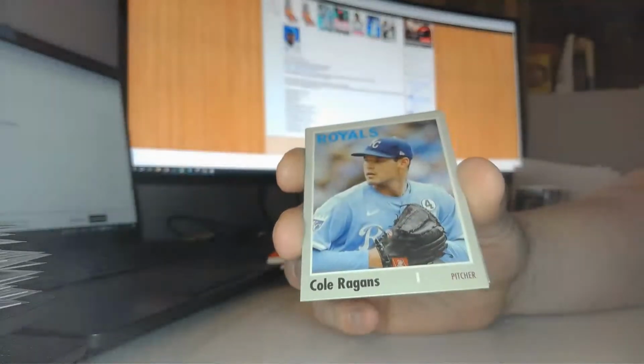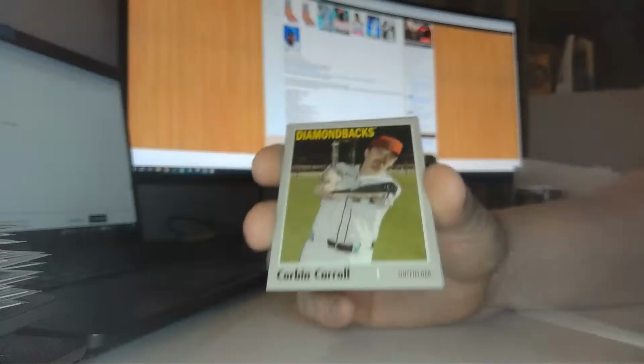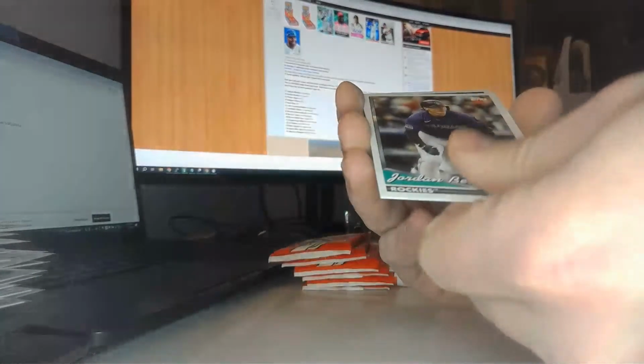Gavin Williams, Zach Neto, Cole Ragans, Shane Bieber, Corbin Carroll. Own the Game of Tyler Glasnow for the LA Dodgers, and that also goes to me to go along with my 2 Ohtanis. Let's see, we have a Jordan Beck for the Rockies and a nice Jackson Holliday rookie for Baltimore.